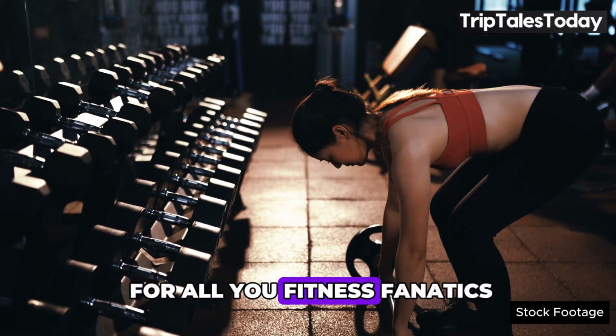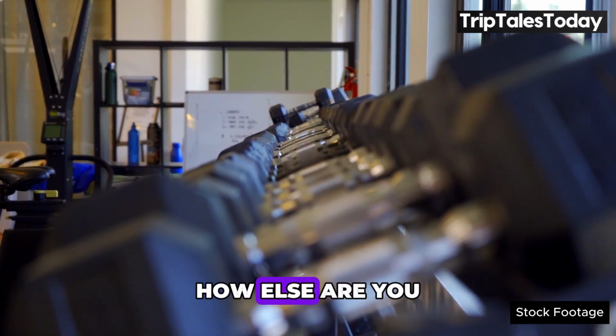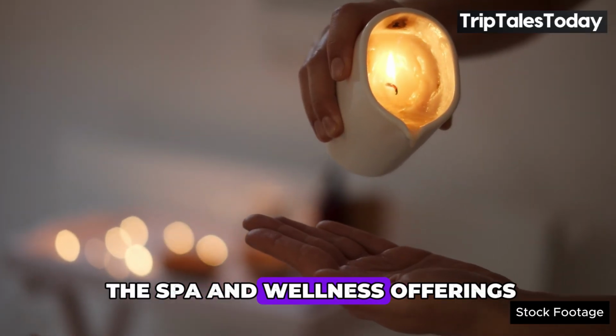And for all you fitness fanatics, there's bound to be a gym somewhere in this sprawling resort. After all, how else are you going to work off all that delicious Cuban cuisine? Now, let's talk about the spa and wellness offerings.